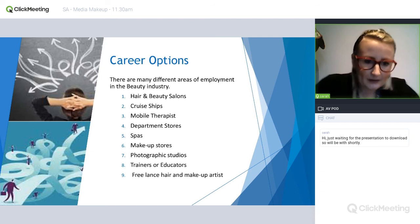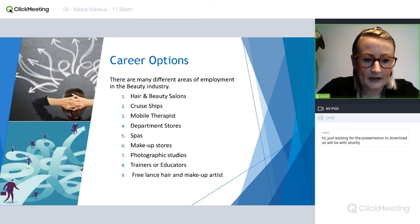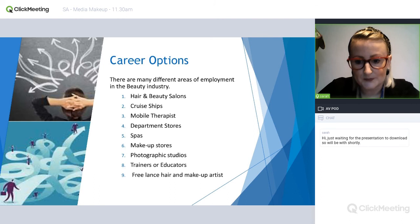Spas, not so much as a makeup artist or hair artist, so I won't talk about that one. Obviously makeup stores, photographic studios, fantastic, great way to get yourself into that more TV and film side of it all. Trainers or educators, as I am myself, and I was also a freelance hair and makeup artist before, alongside my department work for a makeup company. So it's just really great to start thinking about those different areas that you want to be in now, and having a look into maybe possible jobs to have alongside your college course.